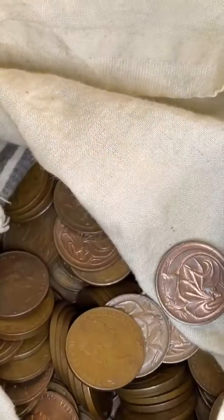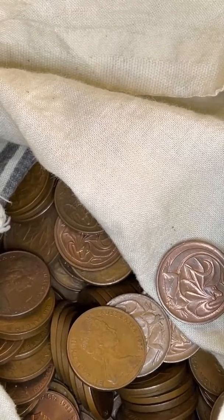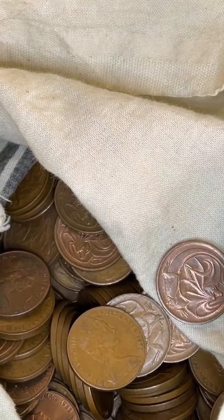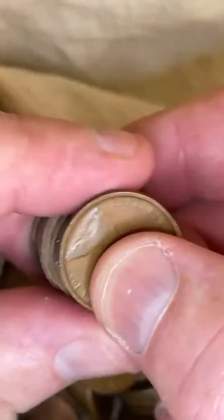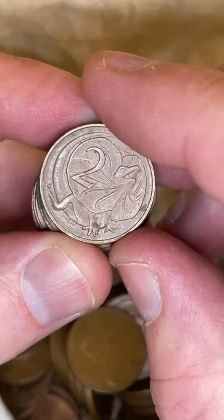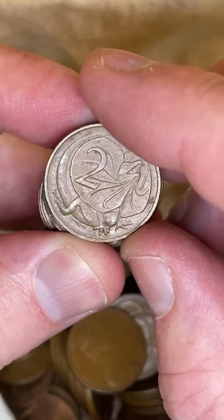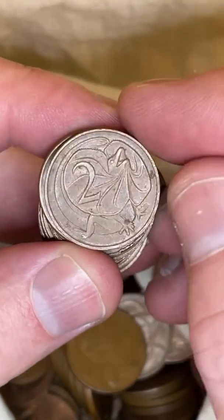Yeah, so I love finding the low mintage coins, the 69s and 68s. I keep good quality, clean quality ones in little bags, one for each year. And the 69s, I haven't got any 69s. Well, this one could be a good missing SD. So this is a 1967.